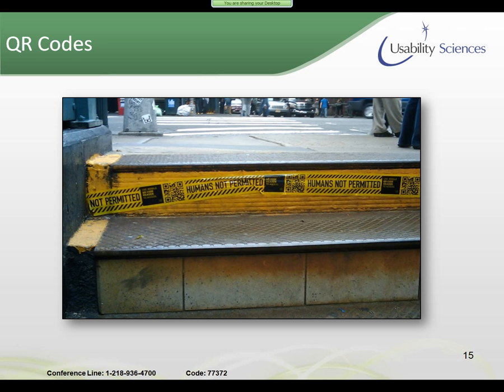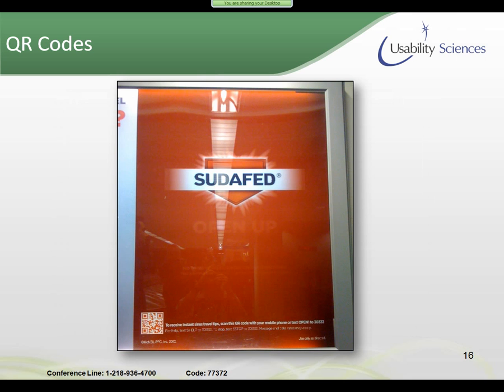Not the best placement. It was rather difficult to snap a picture walking out of the subway with a bunch of people behind you, but still interesting the way that they're using it. Another example is here with the Sudafed ad. This was in the Los Angeles airport near the baggage claim, and you could scan the QR code down in the lower right to receive instant sinus travel tips or get additional information.